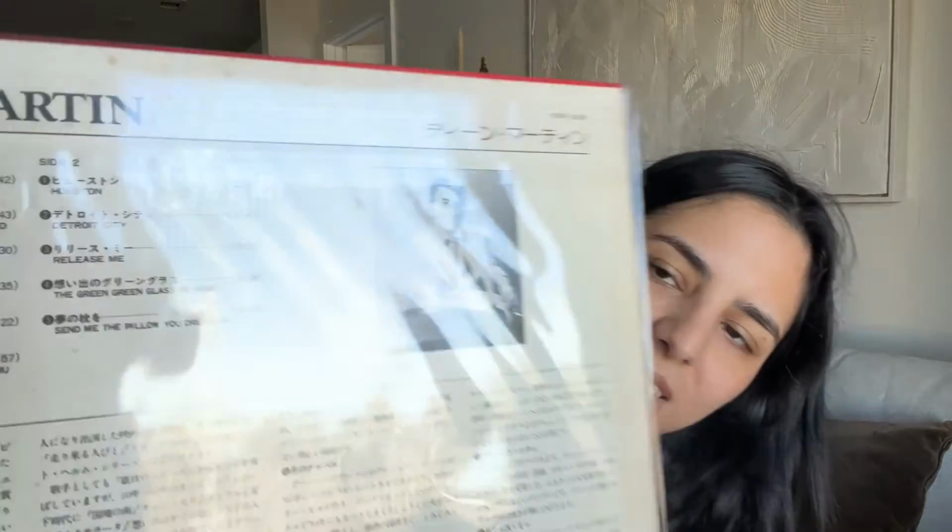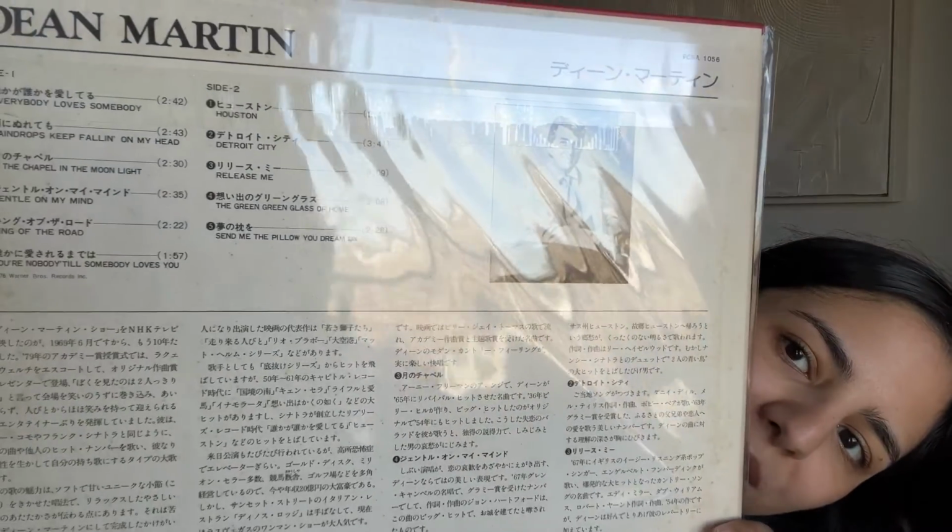And then we also got a Dean Martin one, and this one does have a couple famous songs that I do know. So it has Raindrops Keep Falling on My Head, Release Me, Gentle on My Mind, You're Nobody Till Somebody Loves You. So there's a lot of really popular songs on this one. And again, all of these have the song title in Japanese, which is so cool. And then we also got this Glenn Miller one and this one by the Commodores for a little bit of, I guess, a disco moment.